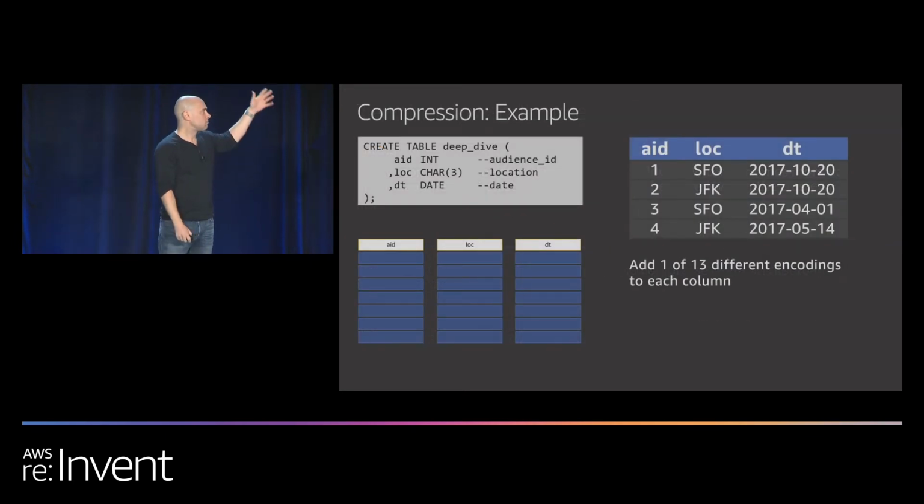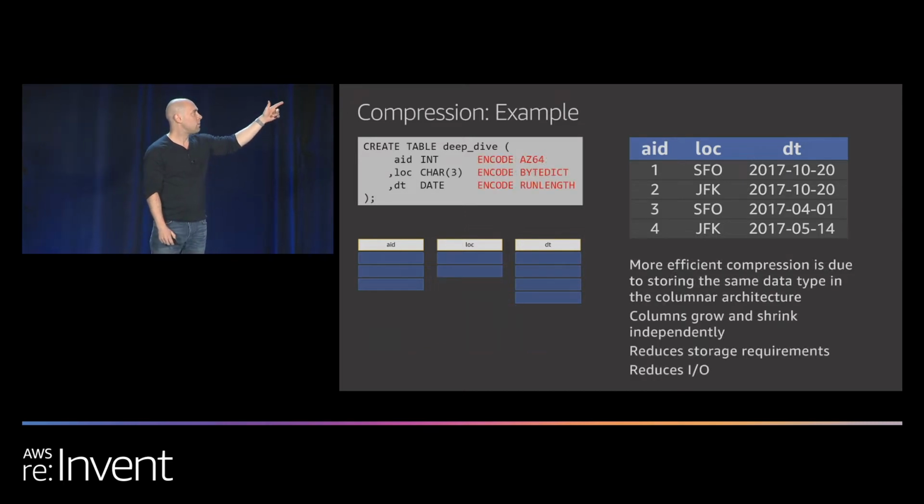So, a simple example here. I have this deep dive table, the same one I used in the previous example, some sample rows here. What you can see here is if I modify the DDL there in red, you can see how I've put these encode statements in here. The compression is applied on a column by column basis. So that means each column in the table can grow and shrink independently from each other column, and we can apply the optimal encoding type or compression for that particular data.